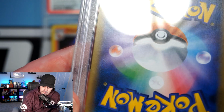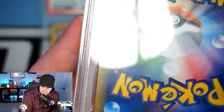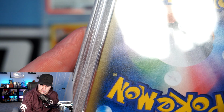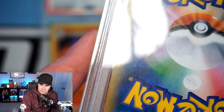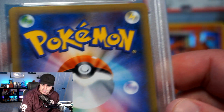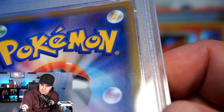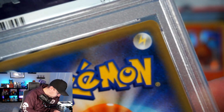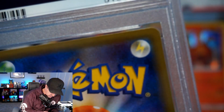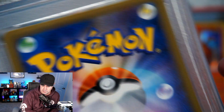So over here on the left side, that's just a scratch on the case. I don't see what they're talking about at all. That's a scratch on the case. Okay, so I don't see that. And then two on the right side. It says on the edge. Beckett is so hard, man. It really is. I'm not seeing what they're seeing. But I'm also not looking at it through a super scope.